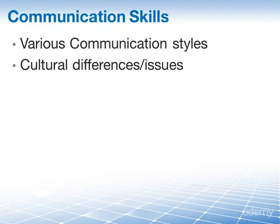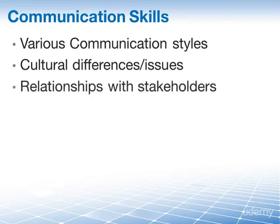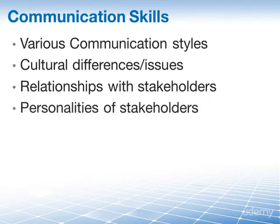This brings us then to the relationships with your stakeholders. The better your relationship with your stakeholders, the easier communication will be. And the more you communicate with your stakeholders, the better your relationship with the stakeholders will become. Of course, it is often a fact of the personalities of the stakeholders, whether you have a matching personality and you can get along well with them, or whether it's a bit more difficult and you are going to have to work through issues there.